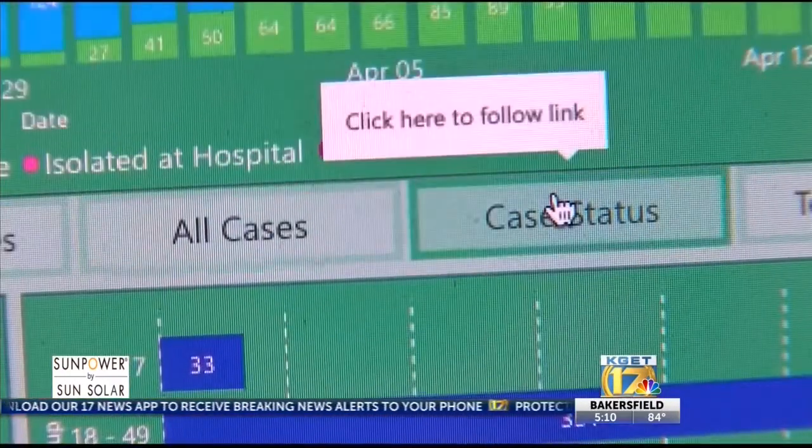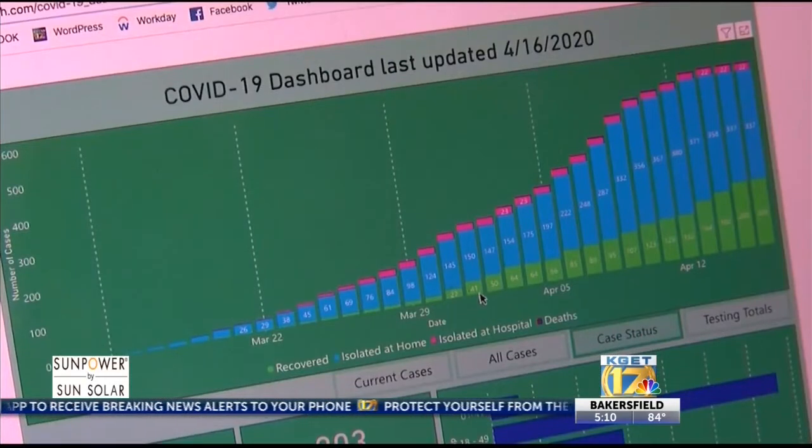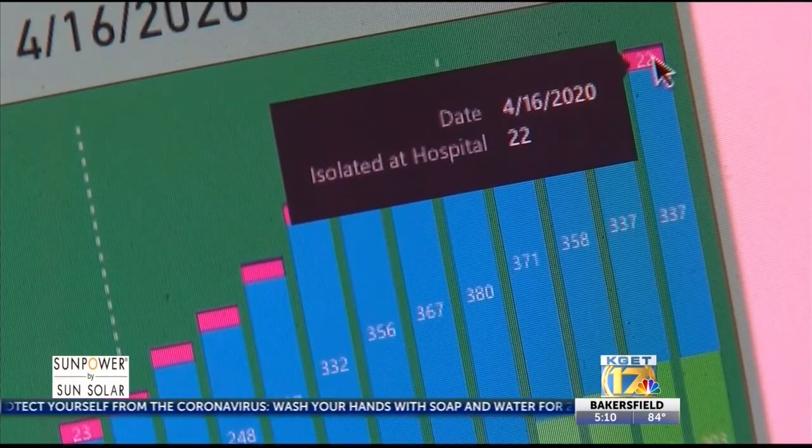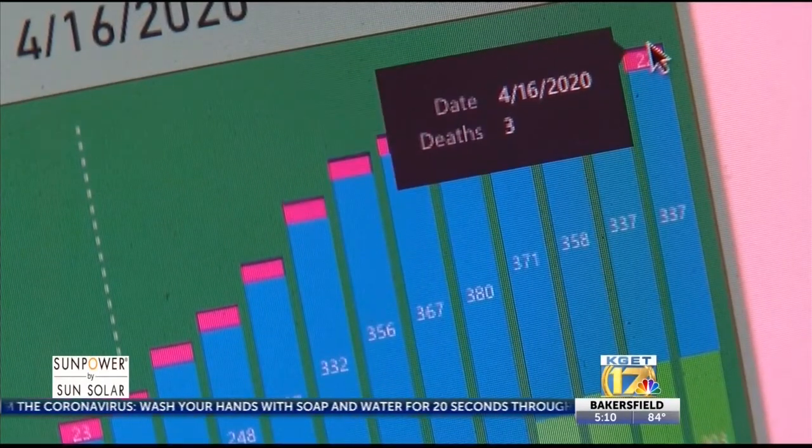In this case status chart, the green shows how many have recovered. The blue shows how many are isolated at home. And the pink shows how many are isolated in a hospital. And there's a small sliver of purple counting deaths.